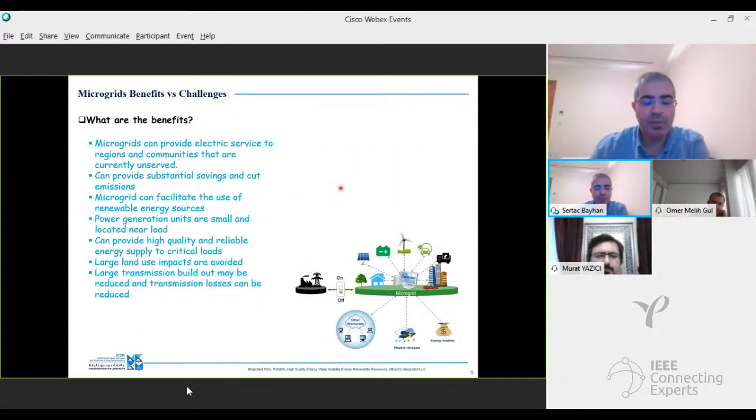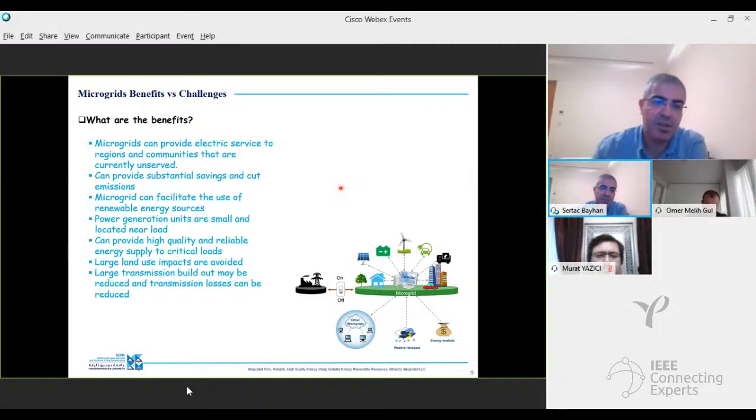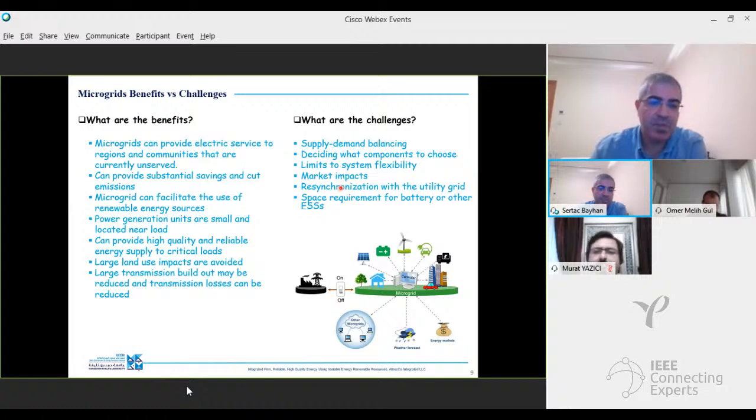Of course, when we use microgrids, there are many benefits. For example, microgrids can provide electric service to regions and communities that are currently unserved. I'm not going to read all these benefits, but we shouldn't forget that when we are using the microgrid structure, it will also bring some disadvantages, some drawbacks to the system. For example, it is very difficult to meet the supply and demand balance, especially in islanded mode. And deciding what components we are going to use in the microgrid system, I will talk later about this. And of course, the market impacts and the space requirement for batteries or other energy storage systems as well. We need to think about these challenges when we are designing microgrids.